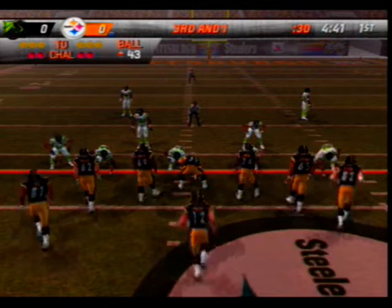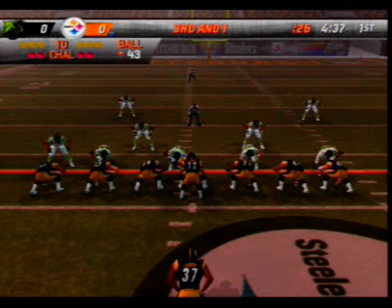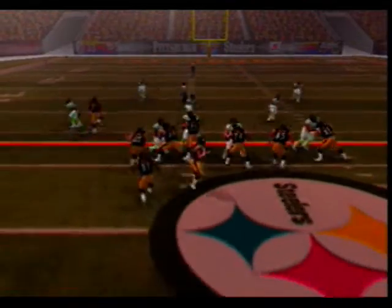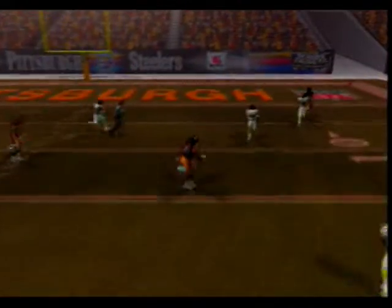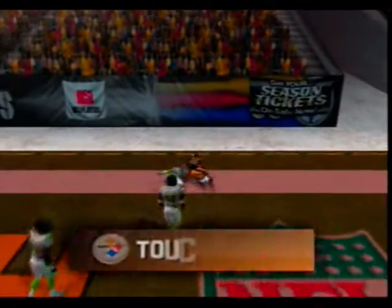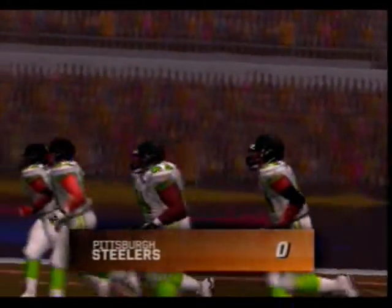43-yard line. Lewis, the lone back. Going for six. He had it. Touchdown, Pittsburgh. Perfect throw against single coverage. Touchdown.